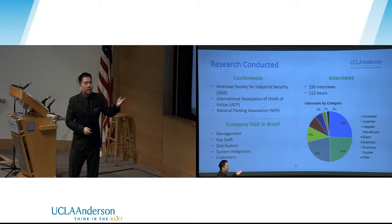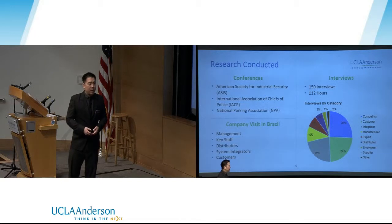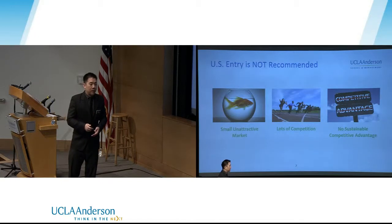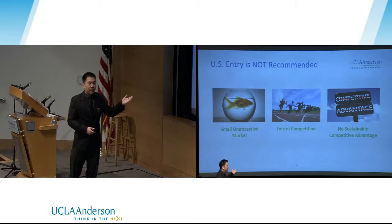And at the specific request of Pumatronics, we focused our research on competition. So that is why you see most of our time, 26% of our time, spent on competition. And after the 6 months of research we've done, we've come to the conclusion that Pumatronics should not enter the United States. Now, the three reasons are because it's a small and unattractive market, because it's a crowded market, and because Pumatronics does not have a sustainable competitive advantage if it were to enter the United States.